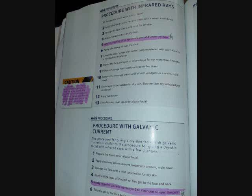Now let's look at the procedure for infrared rays. I want you to highlight number 5. Apply lubricating oil or eye cream over and under the eyes. That's on page 336. And for the procedure with galvanic current, I want you to highlight number 5.